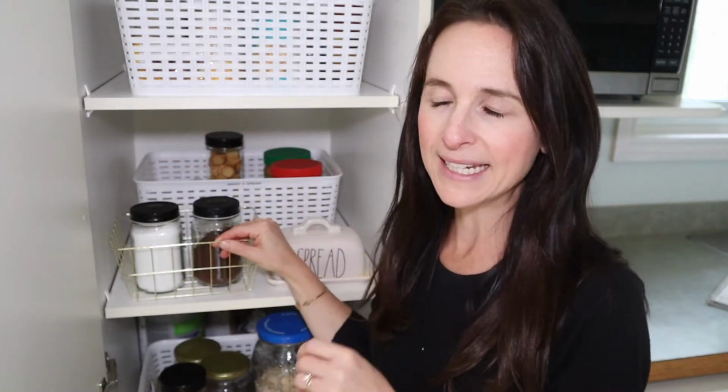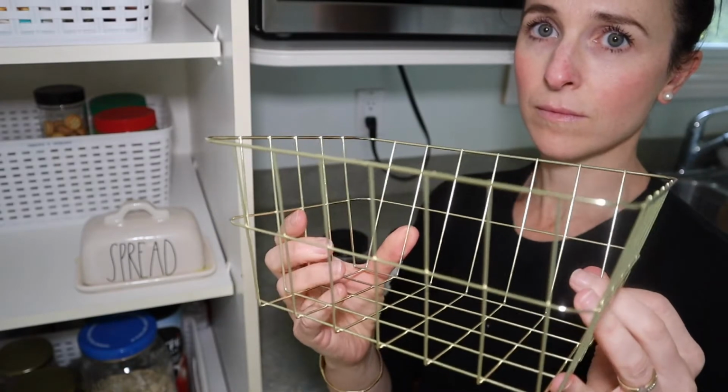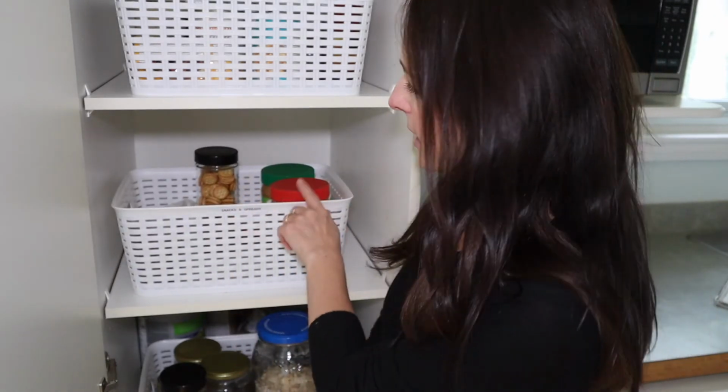This little gold bin is also from the dollar store, and it actually was in the stationery section. I definitely did not add this for function, but I did add it because I like the look of it. I love gold, and it makes it feel like a little mini tiny coffee bar right inside my pantry. So in behind the coffee and butter is our next bin called Snacks and Spreads.